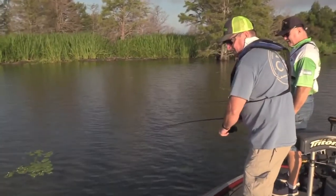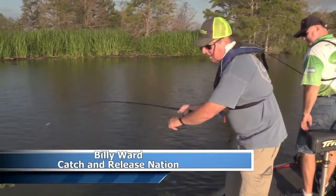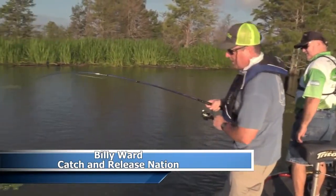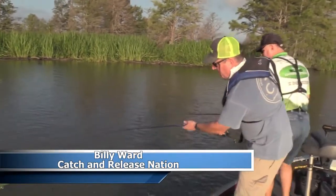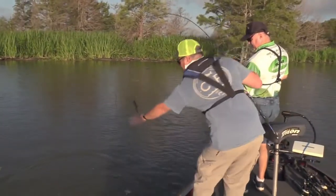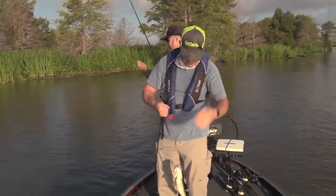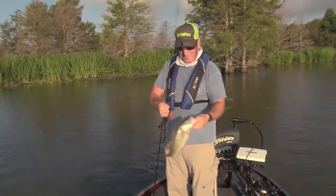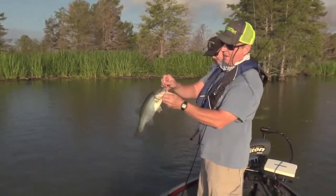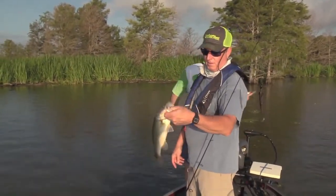Right there. You need a net. He's on that tree. Here he comes. He's out. Are you going to leave me lipping for him? No, I'm not. Oh, he's good. Oh, yeah. He's in the boat. There you go. That's your giant lizard. Yep. Once again, that Zoom lizard is showing off this morning.